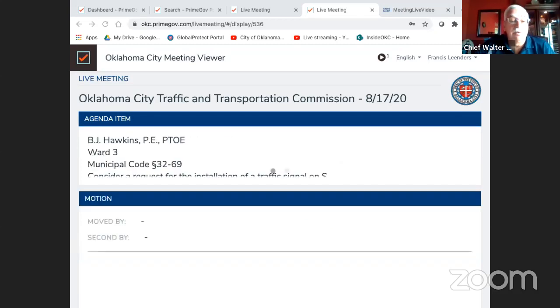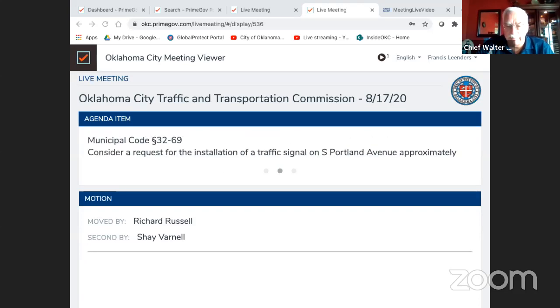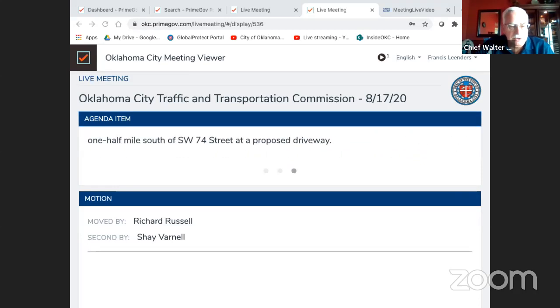Let's go ahead and move on over there. We're on to that page. We have the motion. We have a second by Commissioner Varnell, and that's to approve this item. Do we have any talk up here on the Traffic Commission? Okay, we have a motion to approve item 5D from Commissioner Russell, seconded by Commissioner Varnell. Can we have your votes, please?